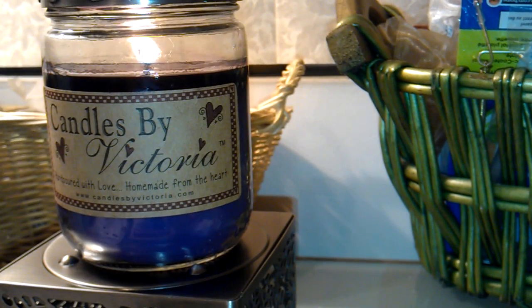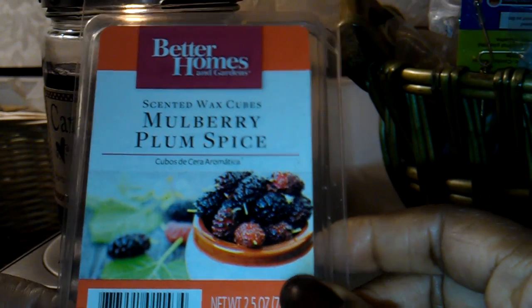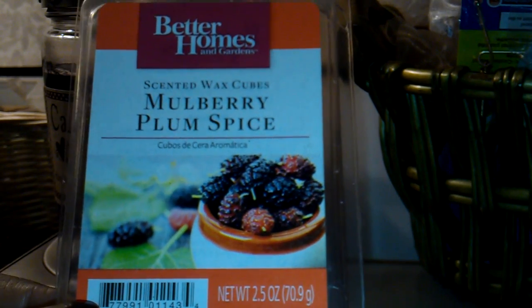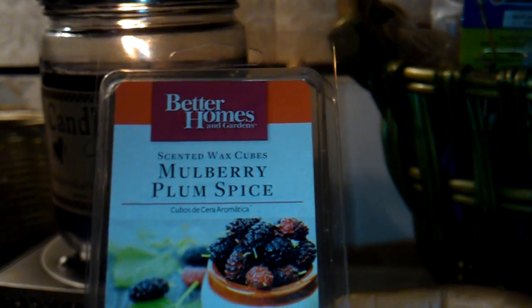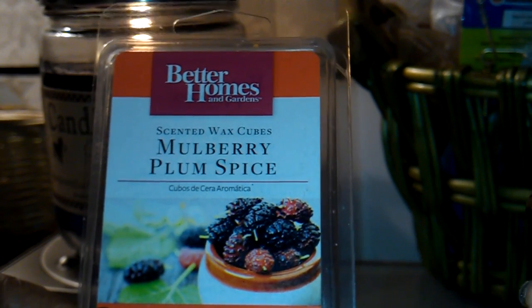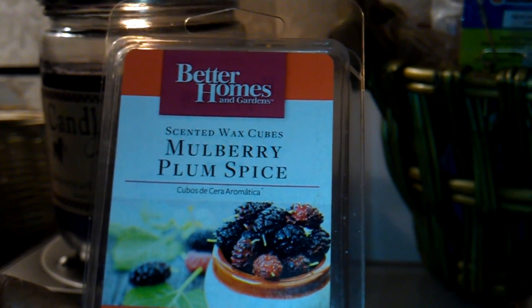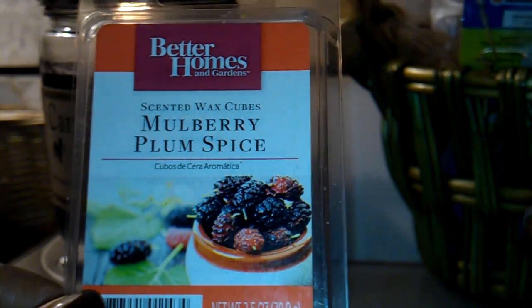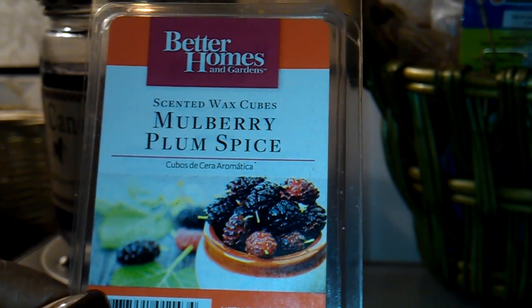Okay, now moving on to what else I melted. So this is Mulberry Plum Spice from Better Homes and Gardens. Really nice scent. I got a lot of plum in this blend. Very juicy, nice and sweet, but has that tartness that it's supposed to have. An authentic plum scent. Really juicy on this one. Very nice. The spice note is just right in this. To me, it's what it's supposed to be.